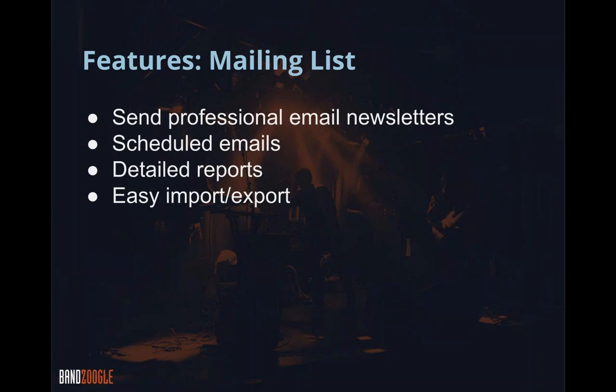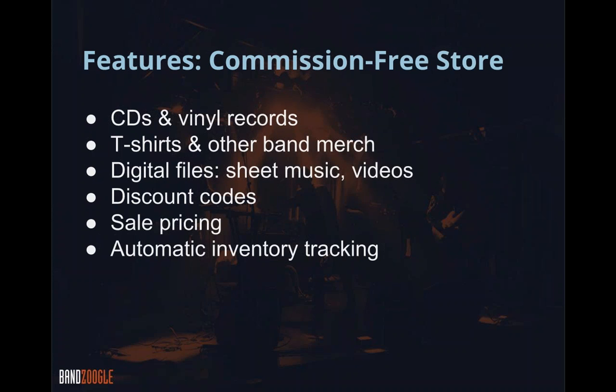We also include a mailing list tool. I'm going to be talking a lot about the mailing list in this webinar. I'm going to get up on my soapbox about the importance of mailing lists, but we do offer that included, so you can send professional email newsletters to your fans. You can schedule them. You get detailed reports on who's opened them and the links they've clicked. And you own that database of emails, so you can import that database if you're using another service like MailChimp or similar. You can import that database to our platform, and then if you ever decide to leave, you can easily export it. That belongs to you, and you keep that database no matter what.